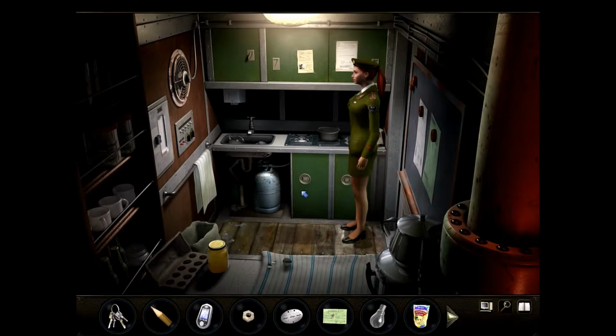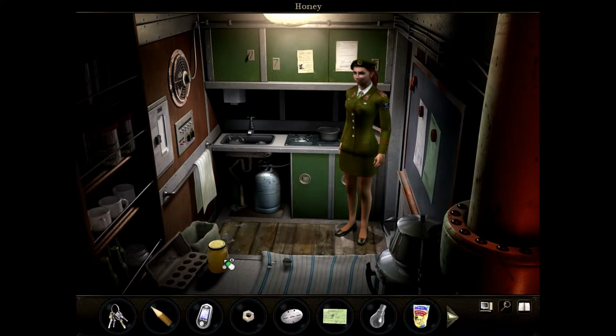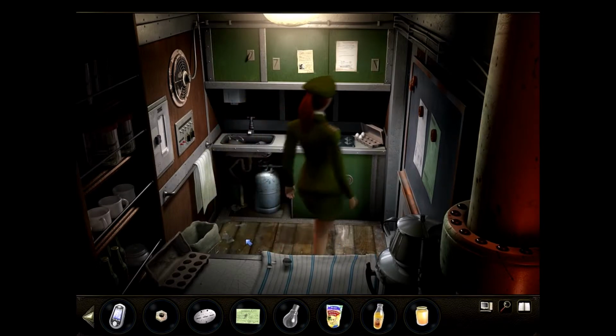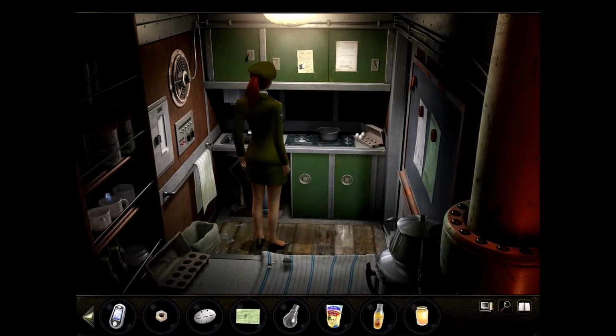Okay, looks like there's a little kitchenette here. Let's see what we can explore. Acacia honey! Sweet and with a mild aroma. I should know. I was a honeybee in my previous life. Okay. Let's see if we can take that. And we can. So we have a kind of weird mix of items now. We have this light bulb, dried fruit, orange juice, and honey. I'm not really sure what we're going to do with that, but it's all sorts of food that could make a smoothie or something like that, I suppose.